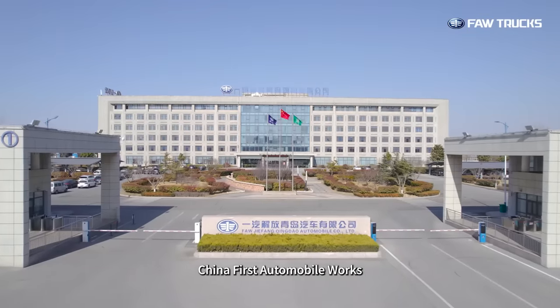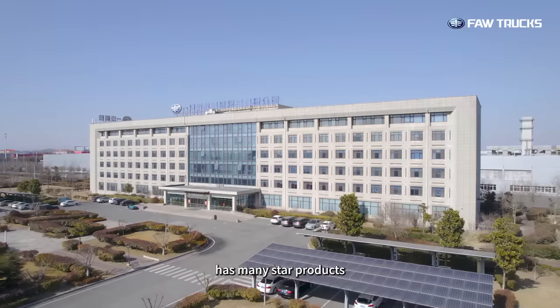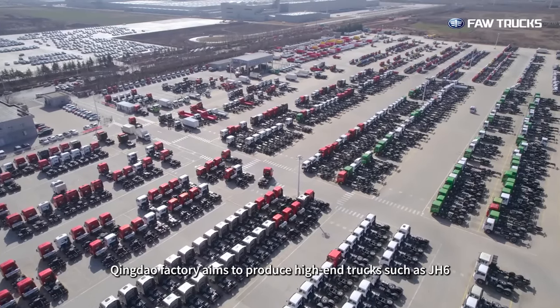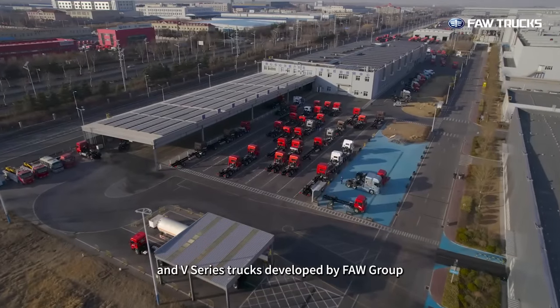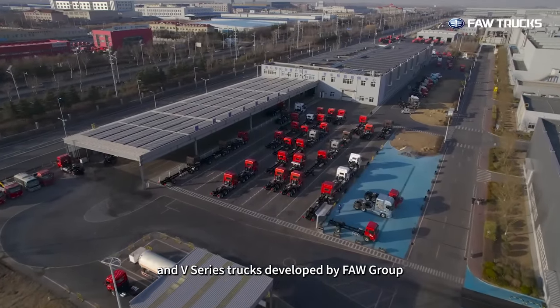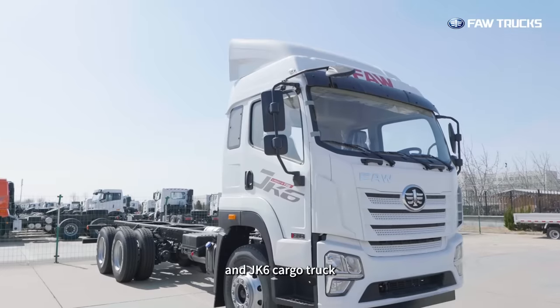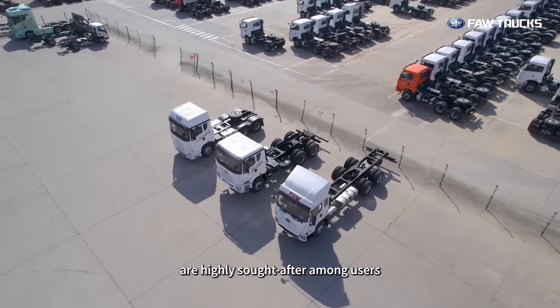China's first automobile works, being the first brand of commercial vehicles in China, has many star products. Qingdao factory aims to produce high-end trucks such as JH6, J6F, and V-Series trucks developed by FAW Group. The JH6 tractor, dump truck, and JK6 cargo truck particularly are highly sought after among users.